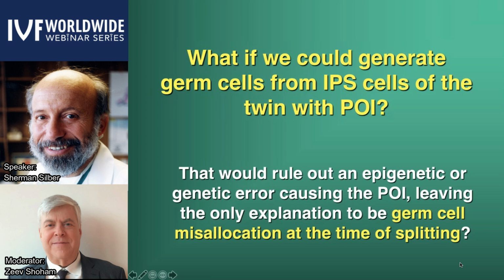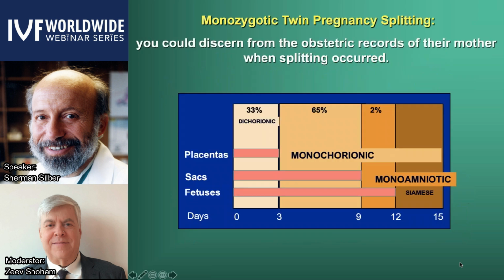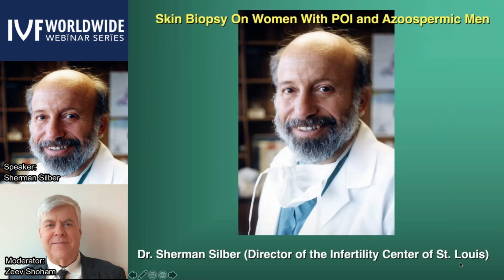So just because we always had this question in our mind, when is the germ cell specified, ultimately led to our ability to have a human study to see if we can make human eggs as well as sperm from skin biopsy. So if you look at this standard chart that everybody accepts, you could discern from the obstetric records of the mother of these identical twins who were discordant for ovarian failure whether they split at 9 to 12 days or even a little more than 12 days, or whether they split before 9 days. So I did a skin biopsy on women with POI and azoospermic men.